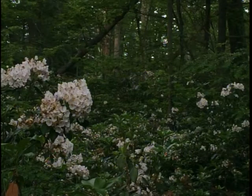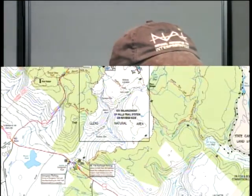So I went in, I took some pictures that evening, and took a lot more too, but I just have a couple here. But it's a very pretty plant, so that's one of the reasons I decided to go down there, because the mountain laurel would be in bloom. So okay, we're going to go now to another part of the park. Let's take a look at where that's going to be.